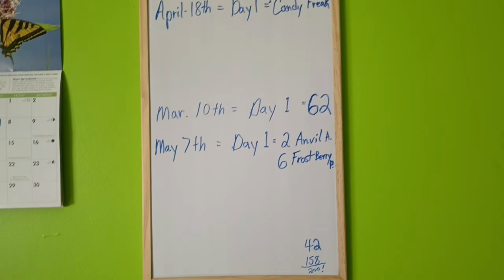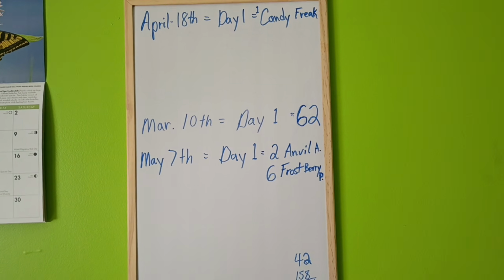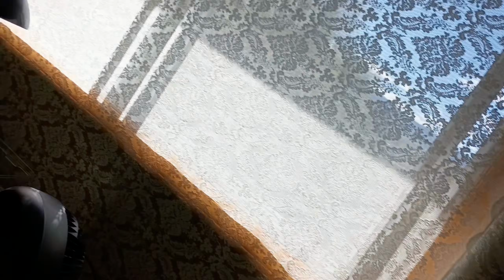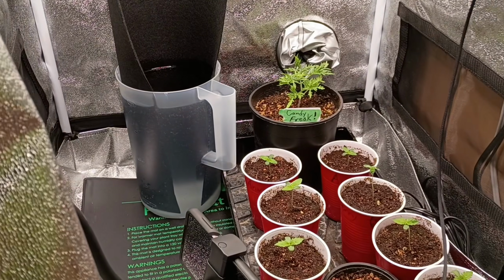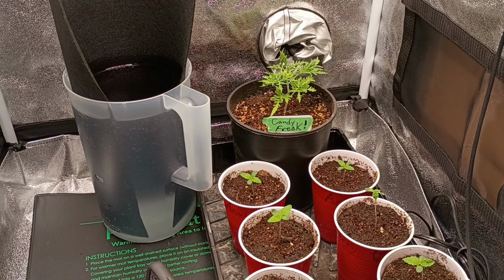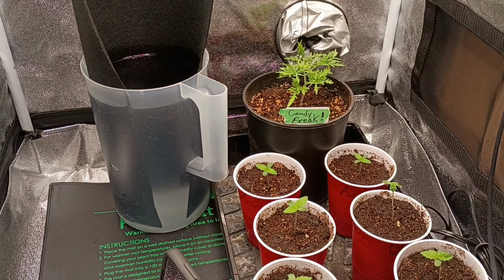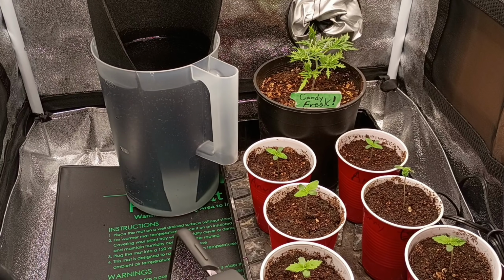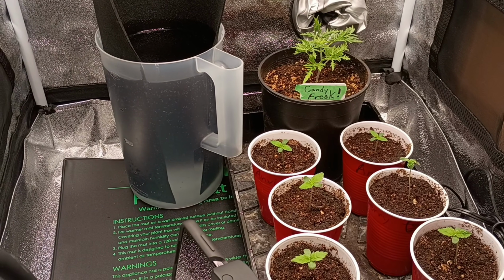Just a little update on what's going on in the tents today. We're at day 62 on flower. I think we're on day 3 now for the new seedlings. We got the freak show growing back there. She's just starting to kick in now with our new transplanting I did there last week.